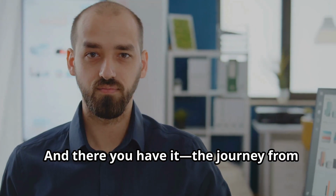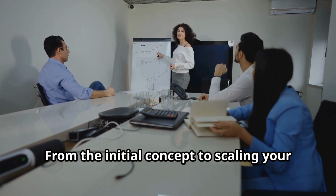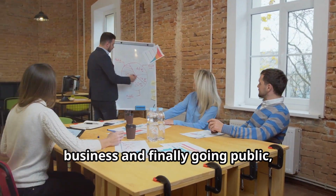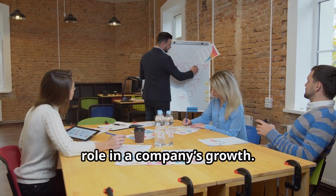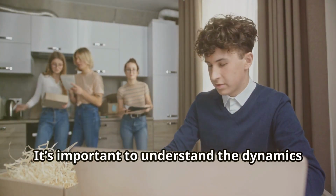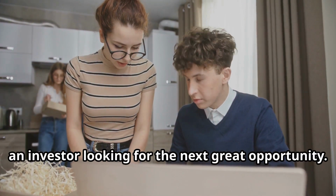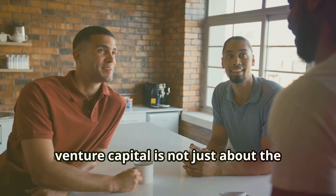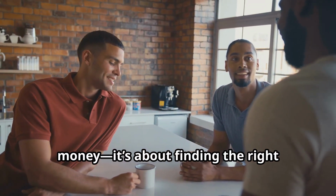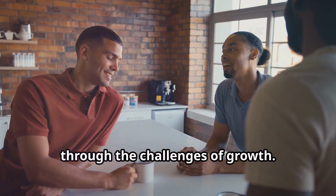And there you have it, the journey from pre-seed to IPO. From the initial concept to scaling your business and finally going public, each stage of funding plays a critical role in a company's growth. It's important to understand the dynamics at each stage, both as a founder seeking capital and as an investor looking for the next great opportunity. Remember, venture capital is not just about the money, it's about finding the right partners who can help guide your company through the challenges of growth.